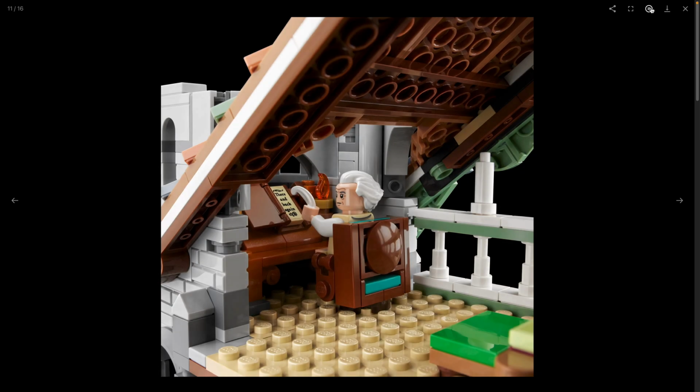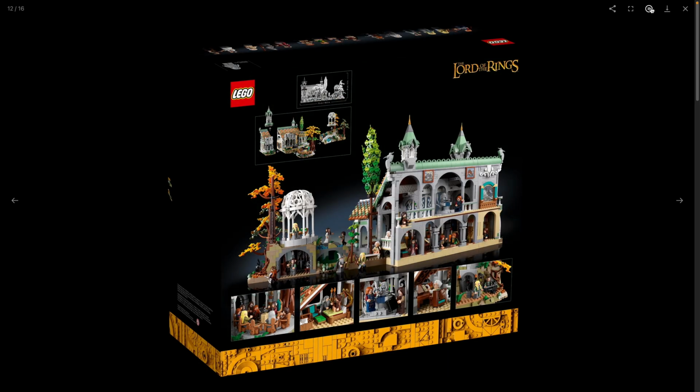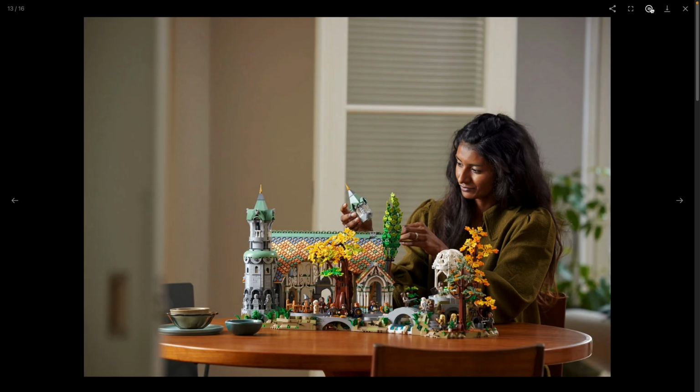It is modular to a certain degree. You have so much potential in this one to recreate all your favorite scenes from Rivendell. It is a great set.